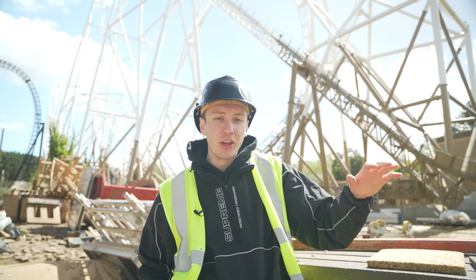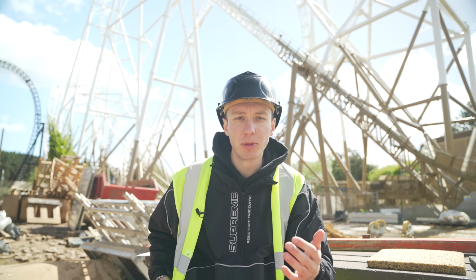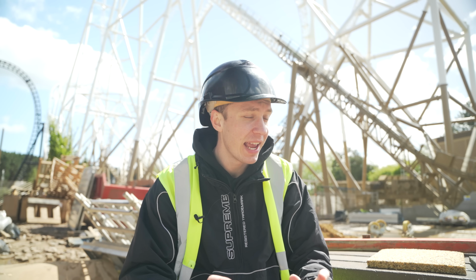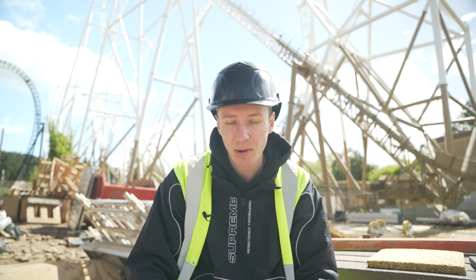But as I said, I'm here bright and early in the hope that we do in fact see some testing. The train is, I believe, shortly going to be moved from the maintenance bay over to the station, where they will then start filling up the water dummies in those trains, hopefully in preparation for that test. But at the end of the day, I think today's main factor is going to be the wind. If it's too windy, it simply won't be able to operate, and they're not going to risk having that very first test run in windy conditions.